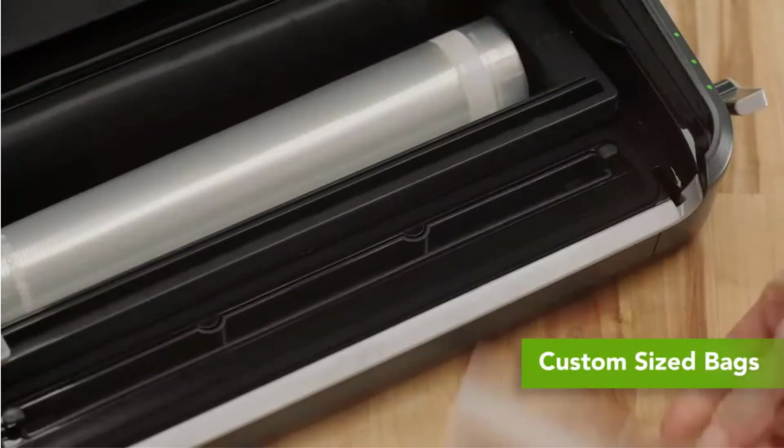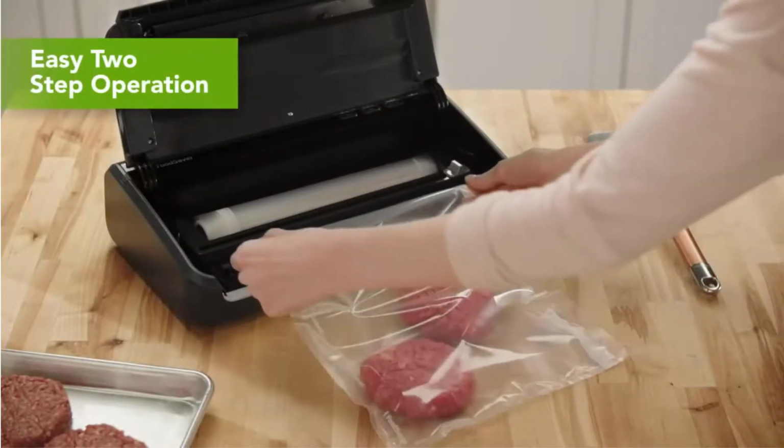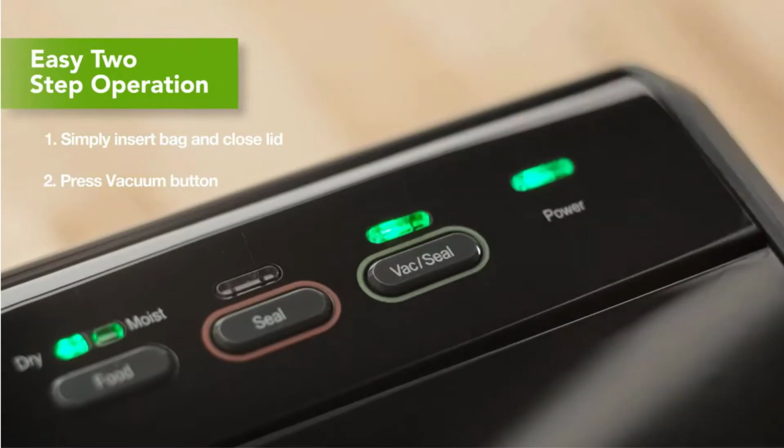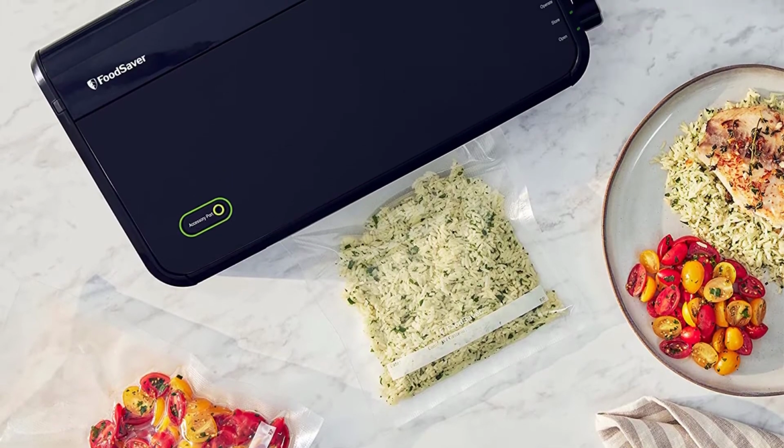Very consistent sealing. Equipped with dual heat sealing strips, it's guaranteed to reach an optimal vacuum level and airtight seal. The FM2100 is durable, high quality, and backed by a 5-year limited warranty.